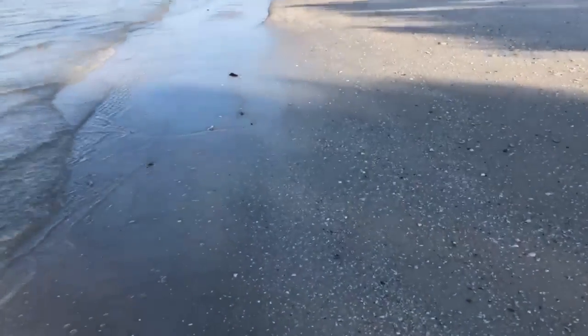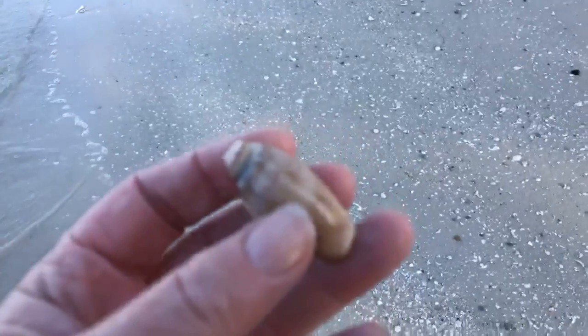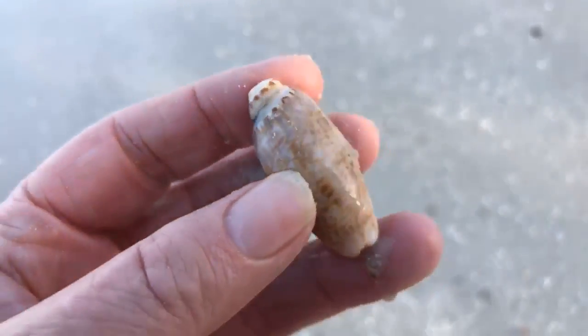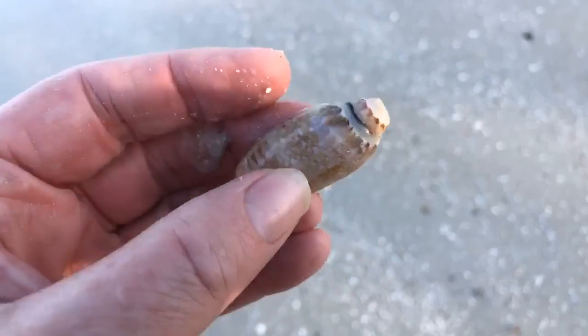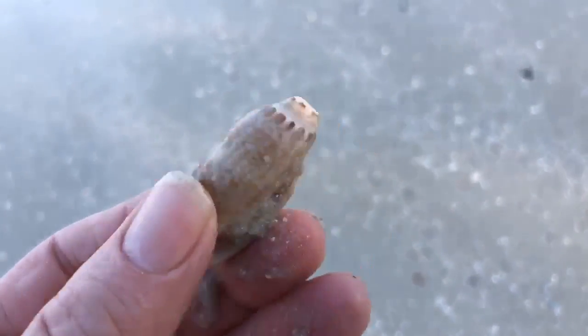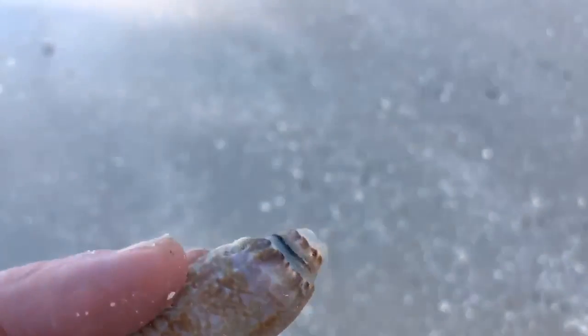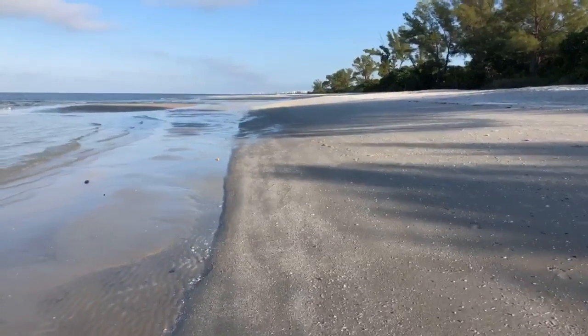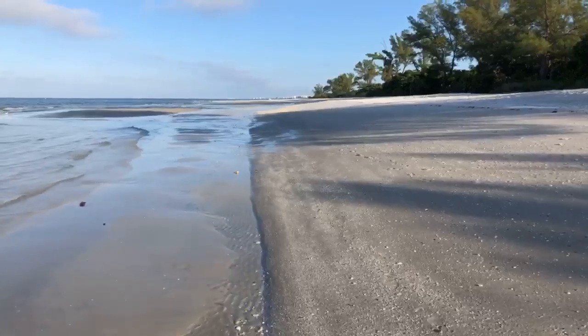There's a little olive shell. Nice little olive shell, missing the tip there. An olive shell. We found some pretty big olive shells on this beach. Not a lot of shells out here this morning. This past week has not been the best shelling week.